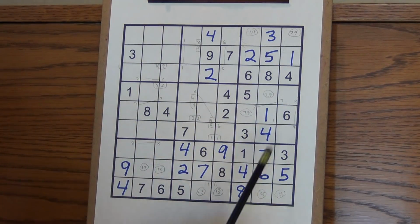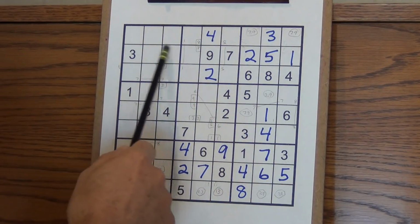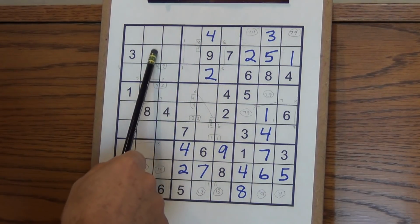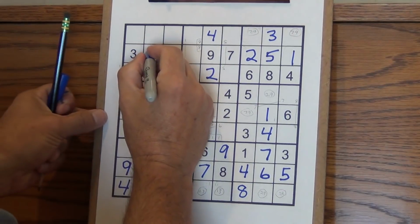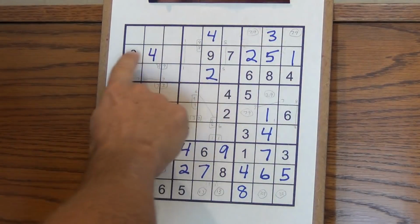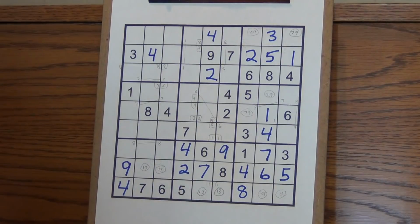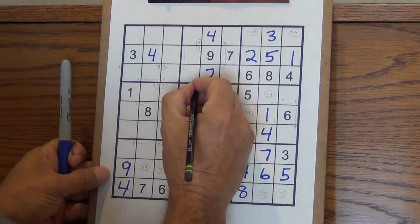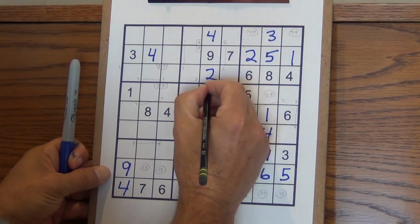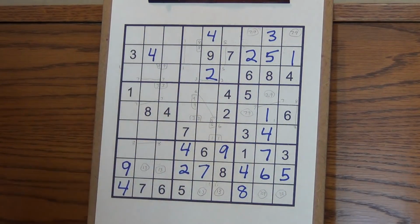So 5, 4, bottom, top, middle. One of these two has to be a 4. It can't be this one, so that's a 4. 3 would go top, middle, bottom. One of these two is a 3. And when I look, I don't know which one it is, so I'll go ahead and write down 3s. And 2, middle, bottom, top. One of these 3 is a 2. I don't know which one it is. And then 1 of those 4 is a 1.